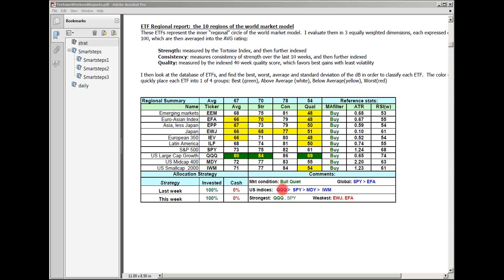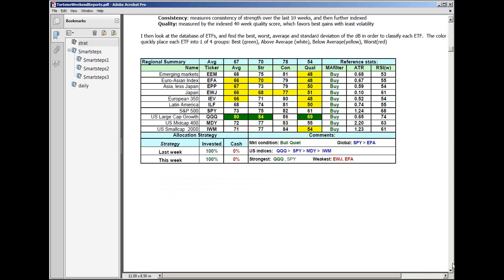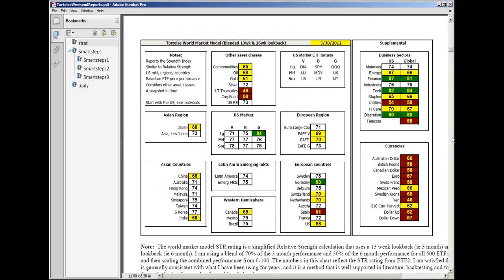Inside the U.S., it's the Qs, SPY, mid caps, and small caps, and that's a risk-on large cap trade. The two strongest sectors based on the average column are the Qs and the SPY itself, and then the two weakest are Japan and the Euro-Asia blend. So little change in the market this week compared to the last really 2 months. Next up is the world market model.